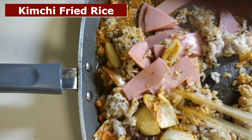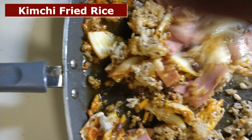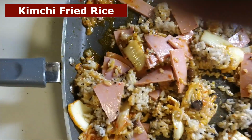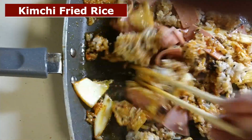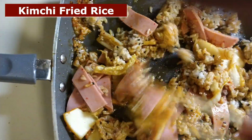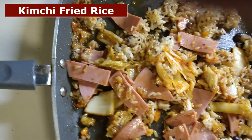Actually today they will really good kimchi bokkeumbap. I like to show that this is real. This kimchi is very much mature, that smells good and the color is good. Today is very much mature kimchi.